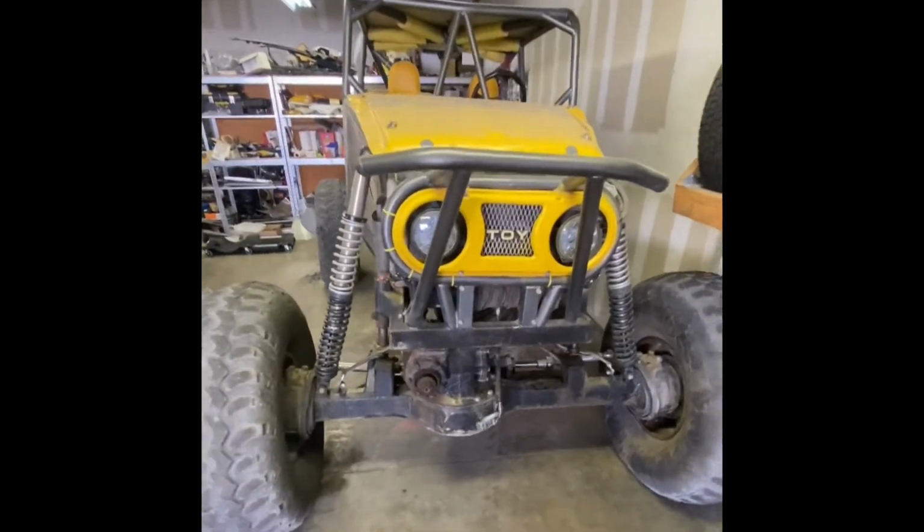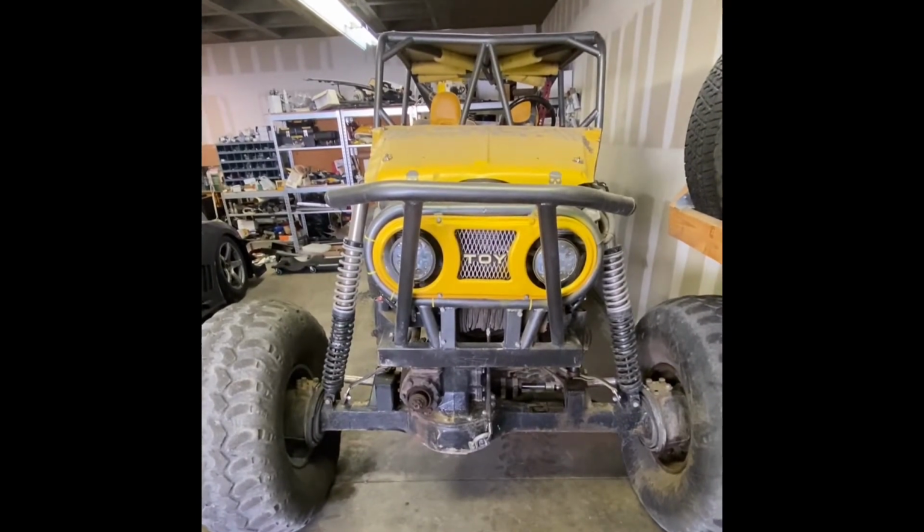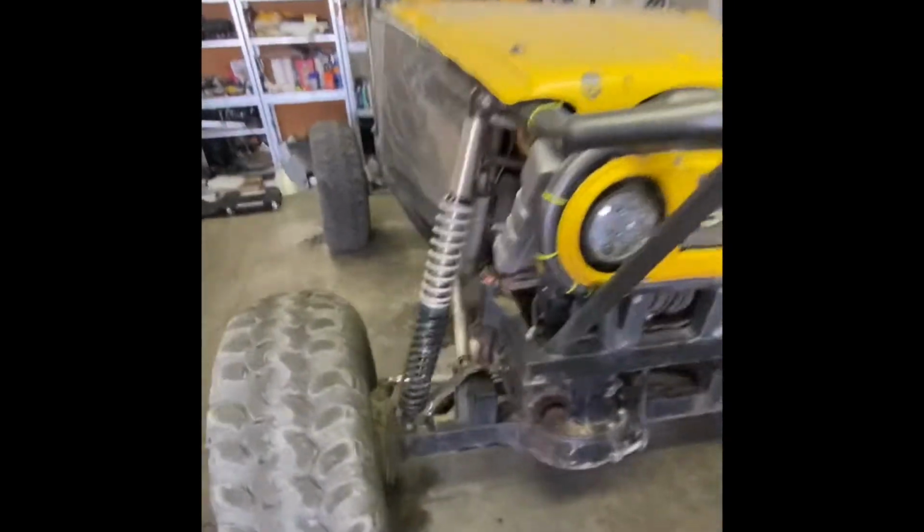So this was originally an FJ40 Land Cruiser, and now obviously it's been hacked up. There's a little bit of frame rail left down here. You can see there's some original frame up in there, but most of it is just tube chassis now.